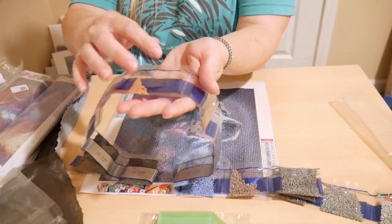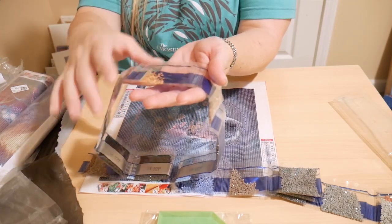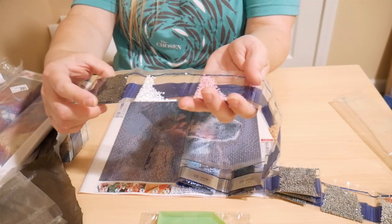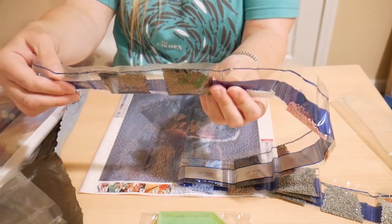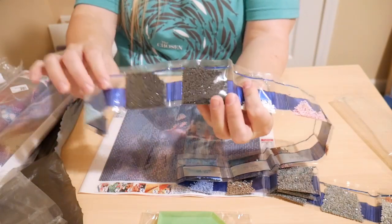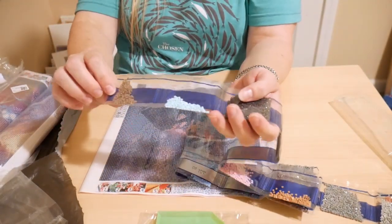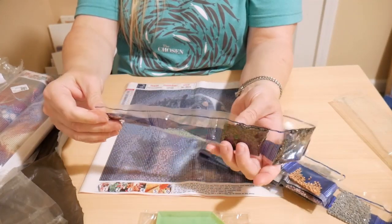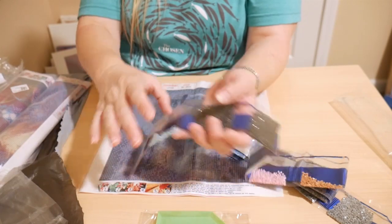Now, if it's only asking for 10 of one color, there'll probably be maybe 50 in here. They always give you a little extra. Now, this looks like two 14s. Yep, there's two 14s in there, and that looks like dark gray, almost black. And so here, number 16 is a gray-brown.